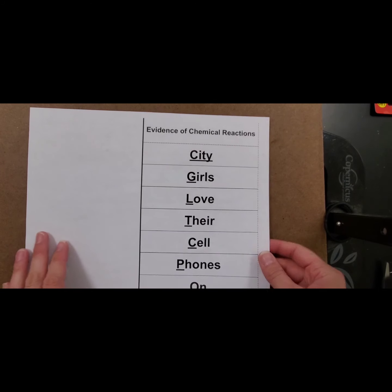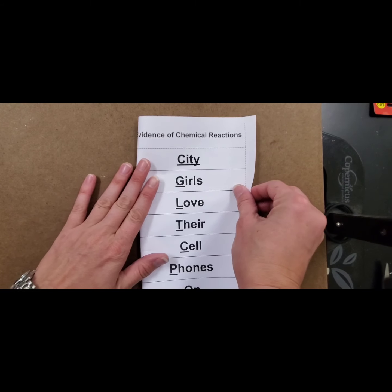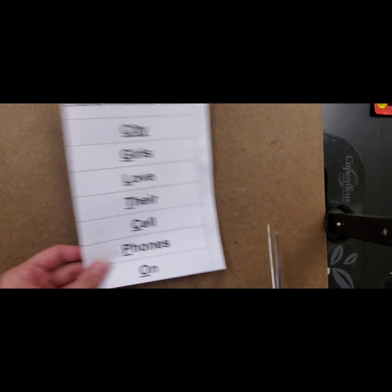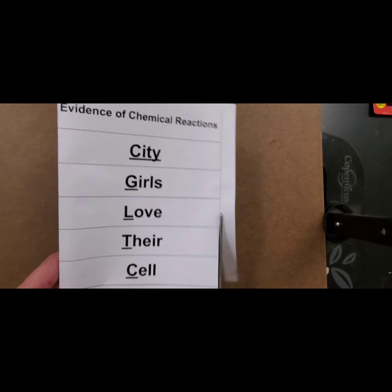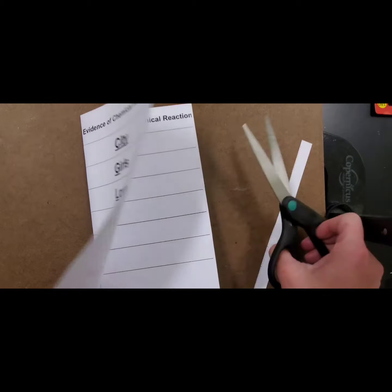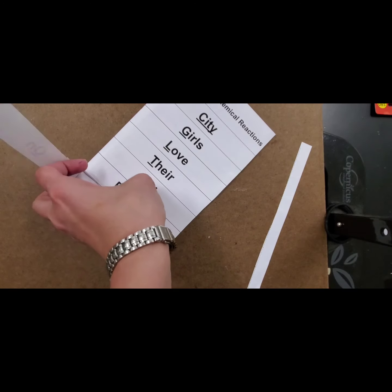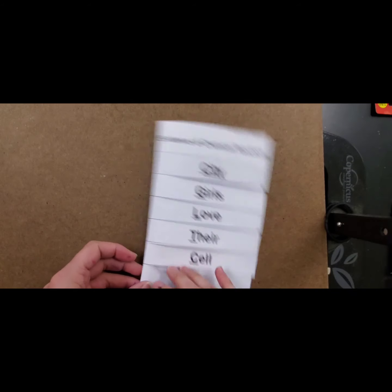All right, so first we can start off folding it in half. Let's see, might have to slide it over a little bit. Okay, I'm gonna trim this up a little bit, and we're also gonna cut on the solid line. The way this is set up, it should fit in your notebook pretty well. Make sure you're only cutting through on the top side. So we are gonna cut in between each one of these. So we've cut each one of these, so between each word is a flap.